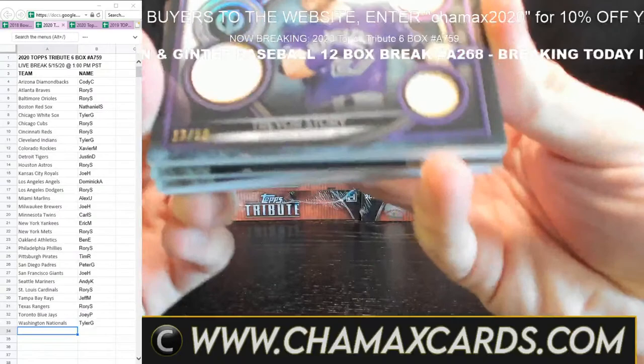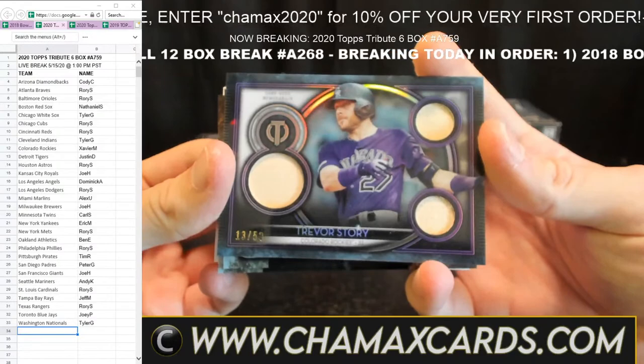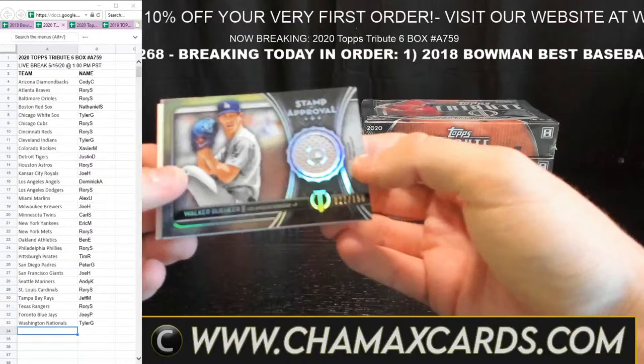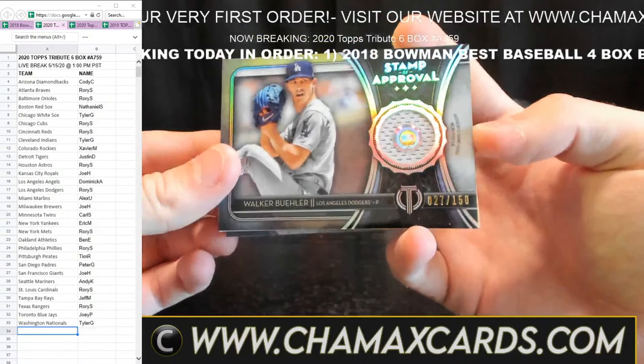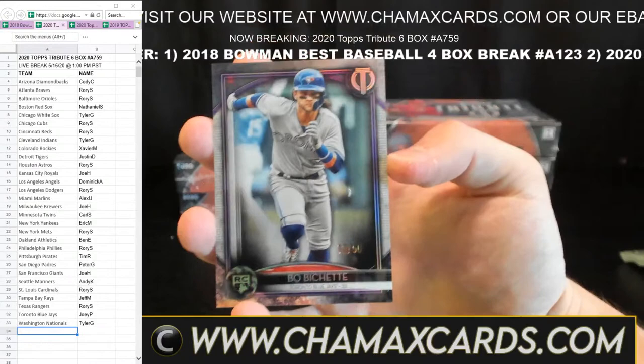We have a triple game-used memorabilia. This Trevor Story for the Rockies, 13 out of 50, going out to Xavier M. Congratulations. Again, these are going out. We have Walker Buehler, stamp of approval. Jersey, 27 out of 150 for the Dodgers, Rory S. Congratulations. And we end off with a nice rookie of Bo Bichette, 19 out of 50 for the Blue Jays. Very nice, Joey P. Congratulations.